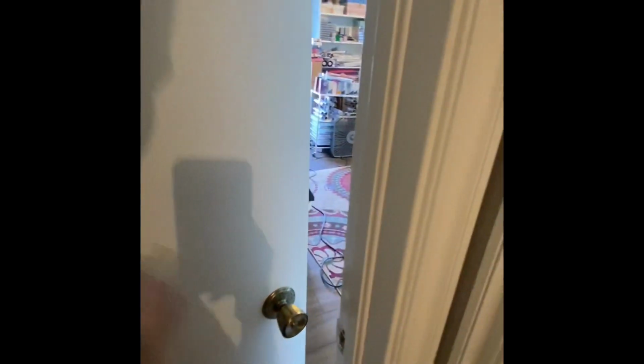So this is the door to my craft room, my domain. It is an incredible mess right now. Hi everybody, it's Wayward Gypsy. I thought I would take you guys through the current state of the craft room and get into the cleaning and organizing. So first view, we will open the door.